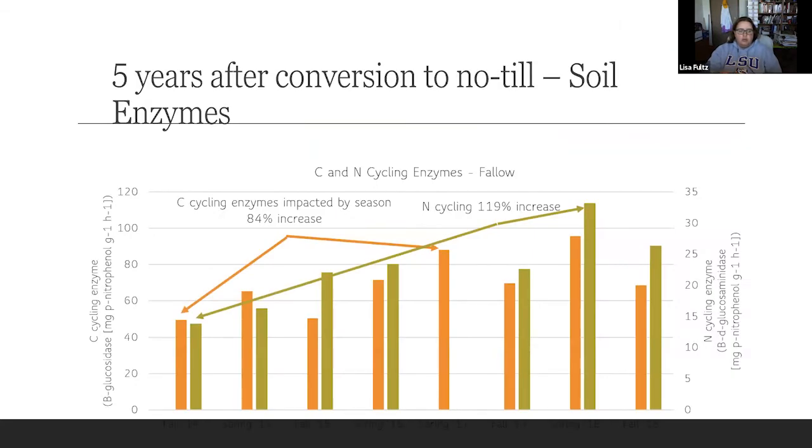So the first one I want to look at is a soil enzyme, actually 2 different soil enzymes. We have one enzyme that is responsible for breaking up cellulose, and that's these first orangish bars. And this is looking at over time the buildup of that enzyme in the soil. You can see that in the first 5 years, we had increased that enzyme activity, and so breaking down that material, by 84%. So that's a pretty significant improvement in the formation of that enzyme in the soil profile.